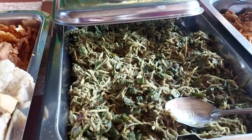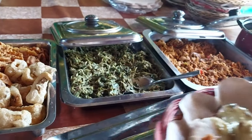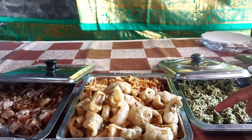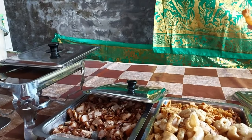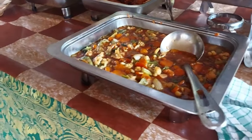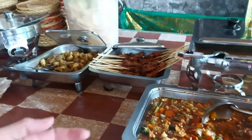What is this? This is urap. Spicy, no? No, just a little bit. Yeah, sedikit. Is enough? Sudah. What is that? Kerupuk. Crackers. This is like a rice cracker. You want like that one? Yeah, rice cracker. Chapchai? Just stick it. Very little. Thank you very much. Okay, this is for me, Stuart.